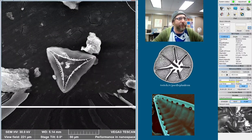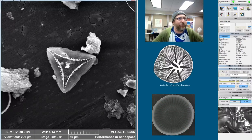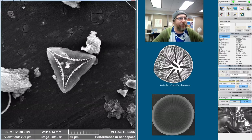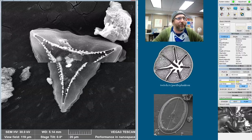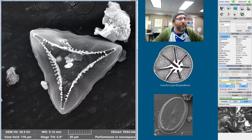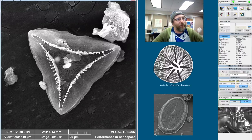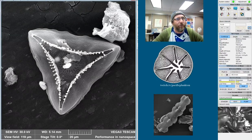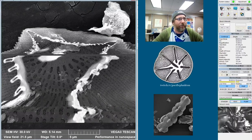So we're looking right down the valve face of a Datillum. The girdle band has fallen off, the other valve has fallen off, and this one just happened to land in such a way that we're looking right down the valve face. So you get a real good sense of the triangular nature of it. There's a little bit of schmutz on the valve face. Here are those fringing, eyelash-like spines that wrap around the outside margin, and you can see this really cool pattern. Let's zoom in and look at that pattern.